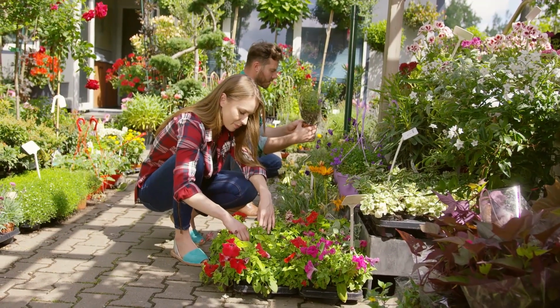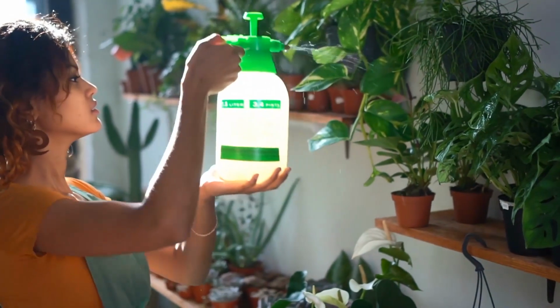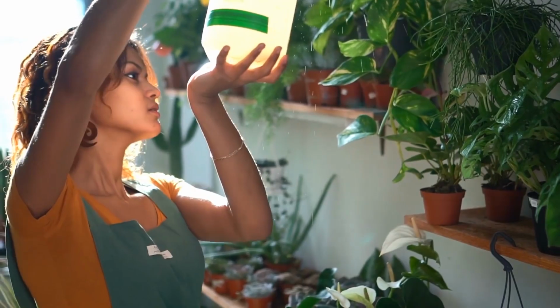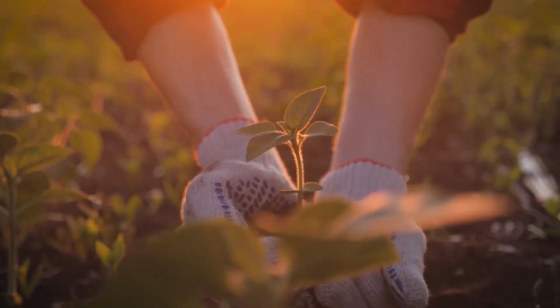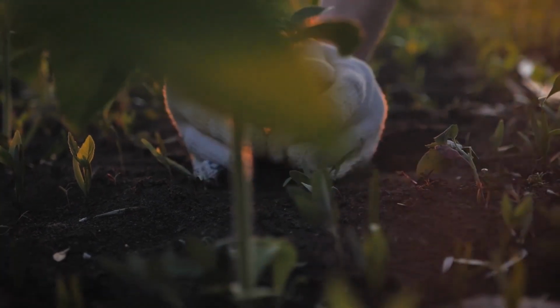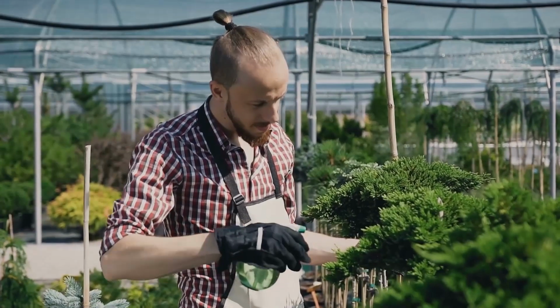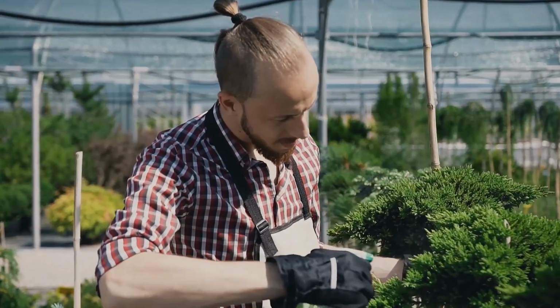By following these tips for organic pest control, you'll be able to create a healthy and thriving garden that is free from pests. Remember, a healthy soil, companion plants, and natural predators can go a long way in keeping pests under control. With a little effort and patience, you'll be well on your way to a beautiful and productive garden.